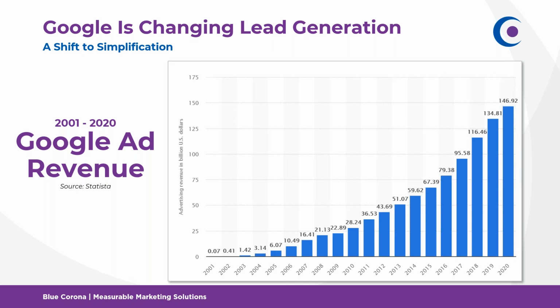And last year, in fact, Google actually raked in $147 billion in advertising revenue from its advertisers, many of which are local businesses, just like everyone on the call today. And so how have they grown that number to 147 billion? Again, it's important to understand how Google operates to keep that 90% market share and the updates that Google makes.